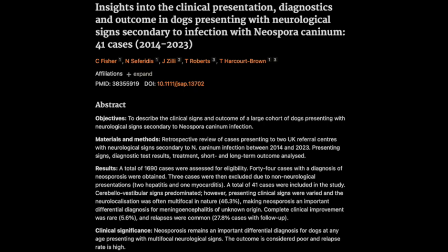But here's the thing. Caninum can mimic MUO on MRI. So it's super crucial to include caninum testing when you're working up a suspected MUO case. So even if a dog looks like a classic MUO case, vets shouldn't rule out caninum without doing the specific tests. Exactly. And it's especially important to think about caninum in certain breeds, like retrievers and sighthounds. The study found those breeds are commonly affected.